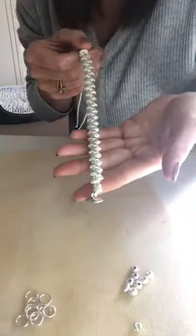Okay, so I'm going to now make a loop that is going to fit my button.